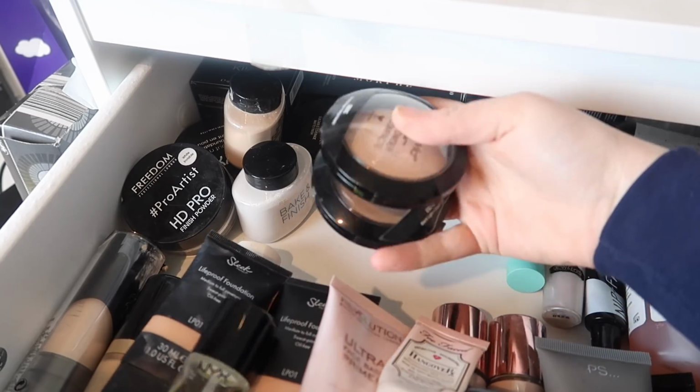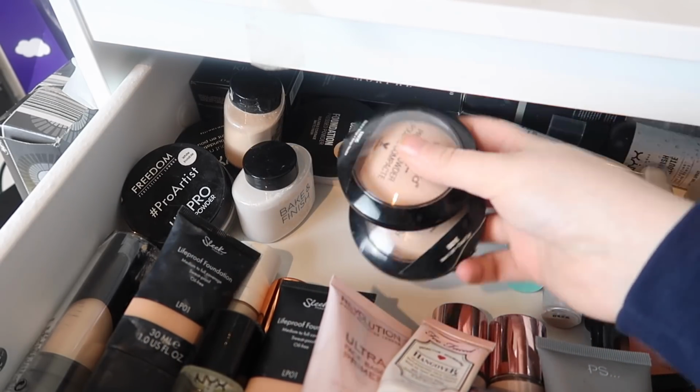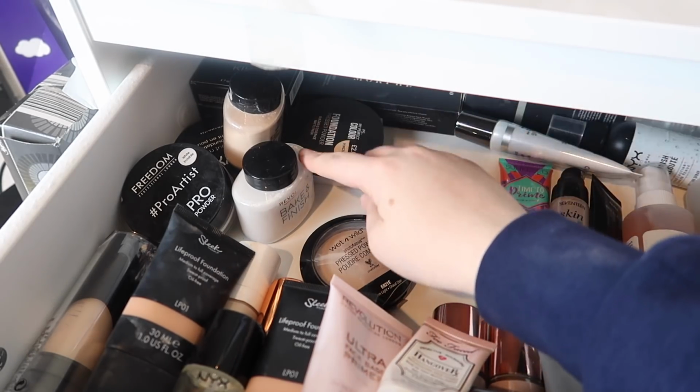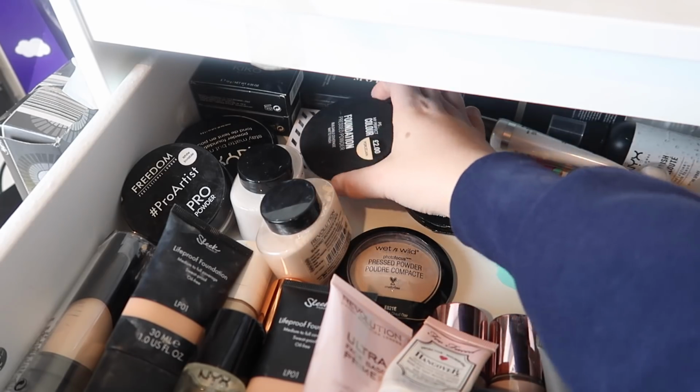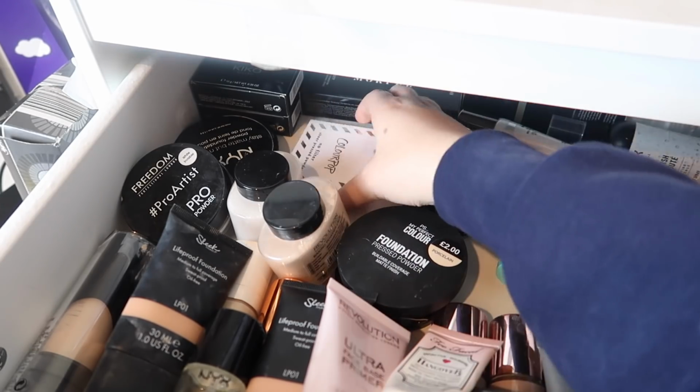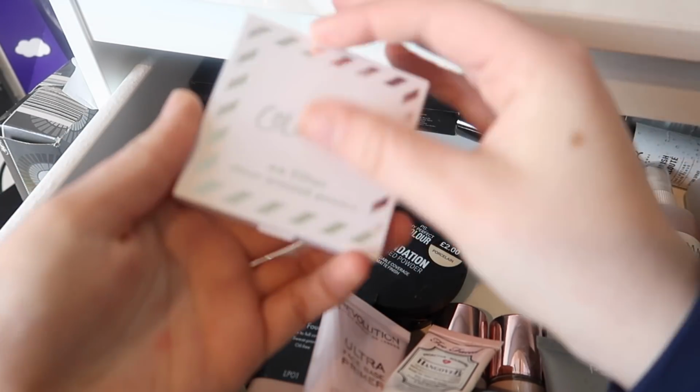Next up, I've got two of these Wet n Wild powders. Don't really use these as often because I have my Kiko one, but I still really like it. Then I've got a couple of the Makeup Revolution baked ones here. I've got the Primark one that I used in my video. I do also have this Colourpop one here. This is the No Filter Sheer Press Powder.